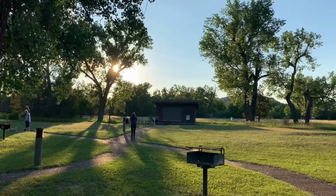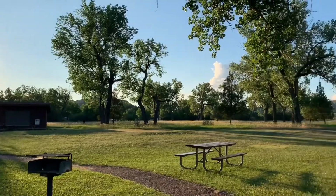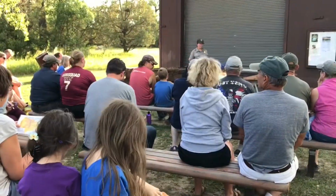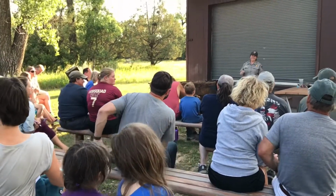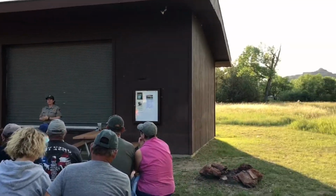There's ranger programs that take place at the amphitheater just within walking distance of the campsites. We enjoyed a ranger program about bison. We were able to touch some different parts of the bison and then learn about the bison within the park and management and things like that.